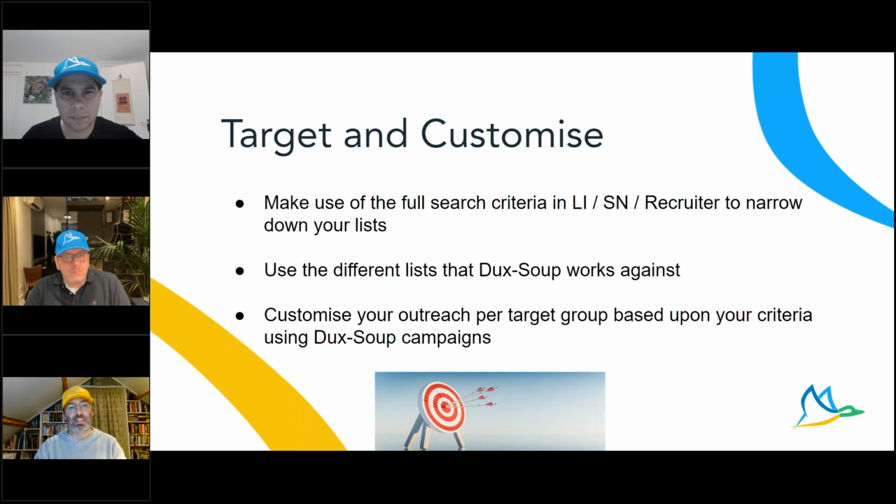Targeting and customizing, and I cover this a lot in our webinars, and you've probably heard me bang on about this repeatedly, but I can't re-emphasize this enough. Make sure you're making use of all the search facilities available to you. So whichever platform of LinkedIn you're using, whether that's Sales Navigator, Standard LinkedIn, or Recruiter, make use of those to make sure you're building the best quality lists of prospects that you can. And then make sure that your messaging and campaigns link together, and are constructed with relevance to your audience.